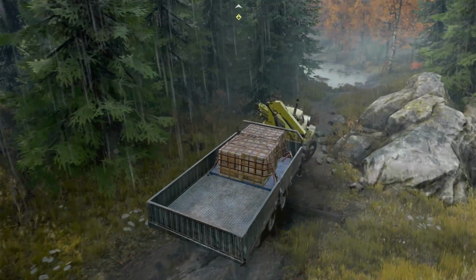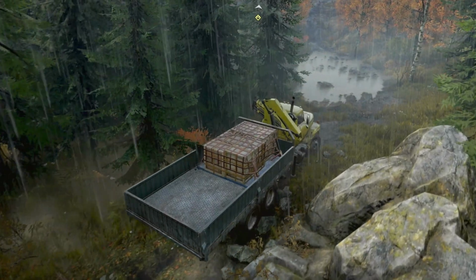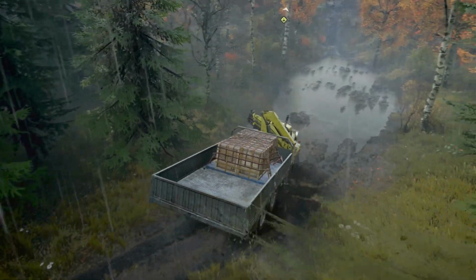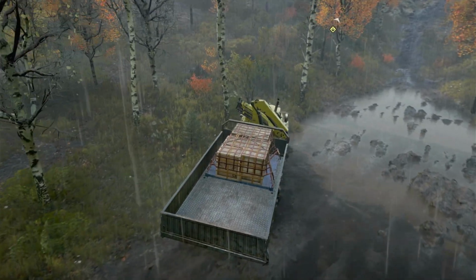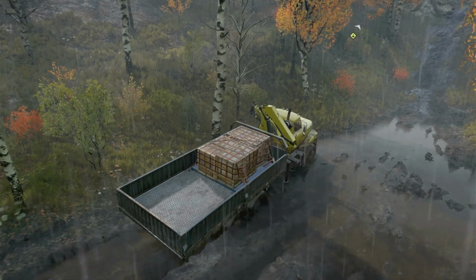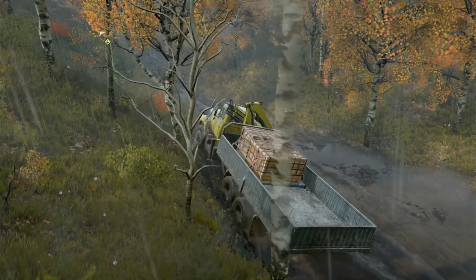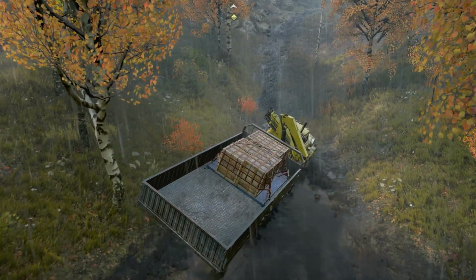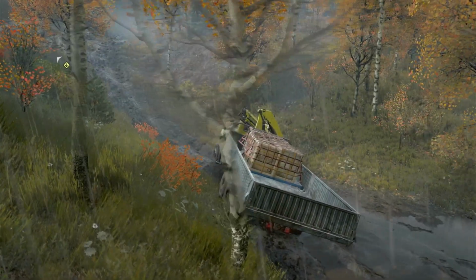The map can be very misleading. What you think looks like a pretty safe and sound trail ends up being like this. Try and stick to the edges just in case we get stuck. Come on, Fleet Star, keep that momentum up. Yeah, we're looking pretty good. Bit of a hill though. Just winch the last little bit.